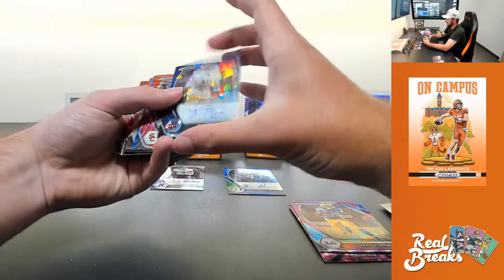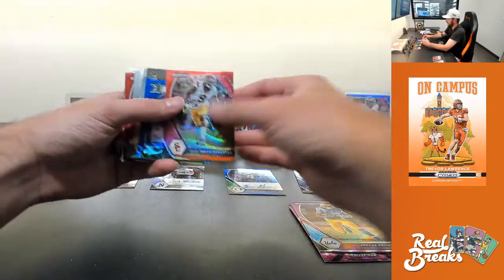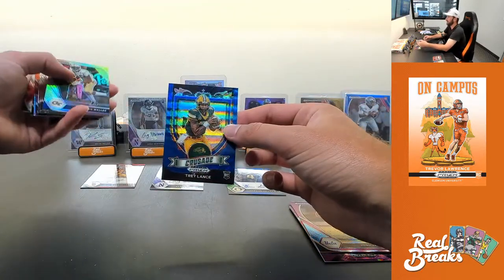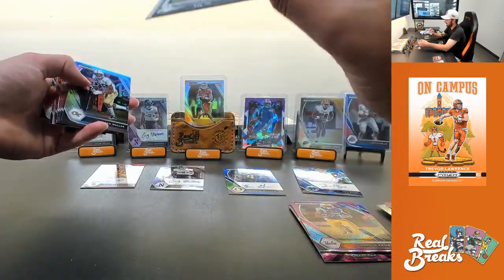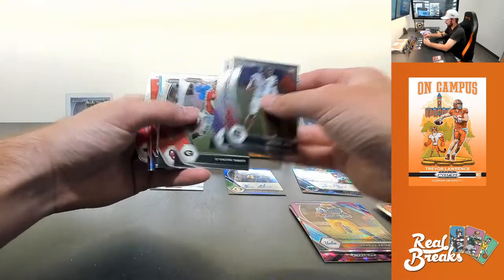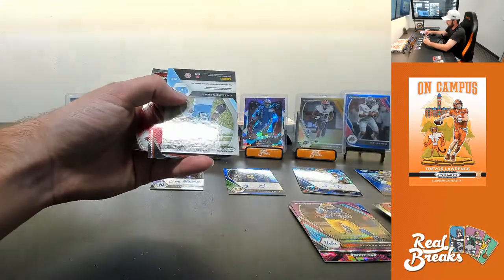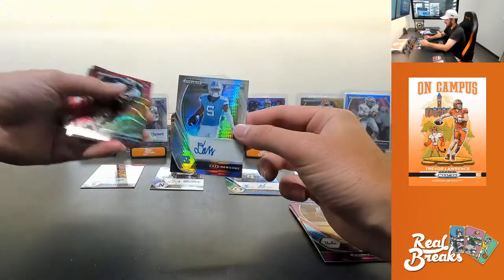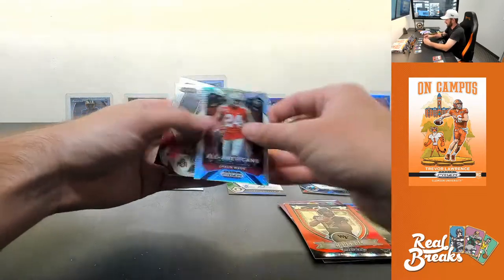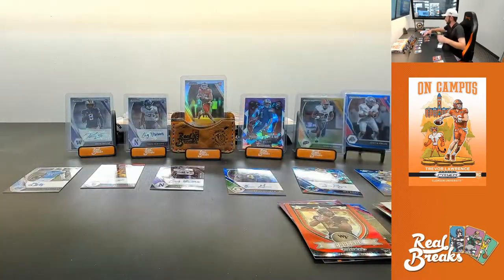Ian Book out of 75, blue ice auto. Trey Lance, blue wave crusade for the Niners. Niners to Michael Mullane. That's numbered out of 249. Daz Newsome, hyper auto. Jimmy Newman, red. All right, down to 2 boxes left.